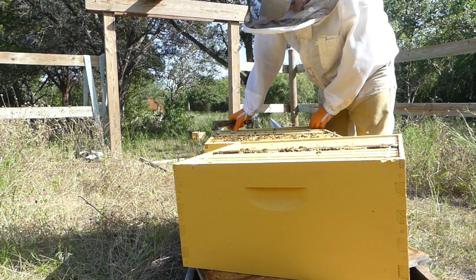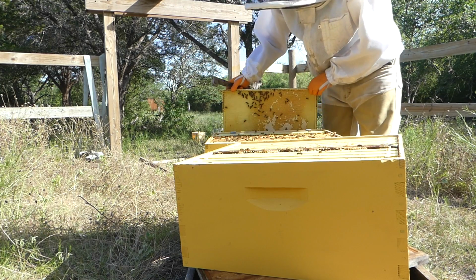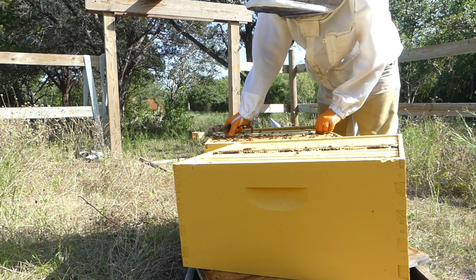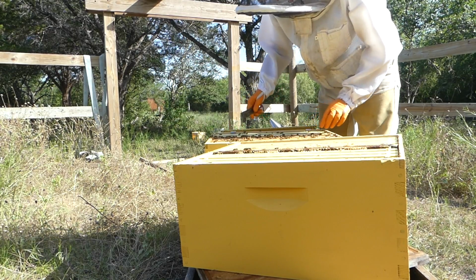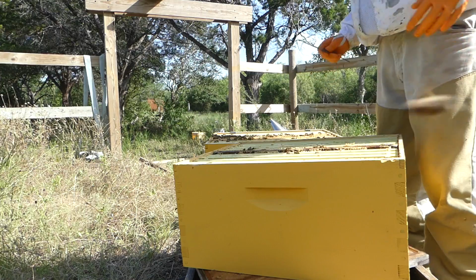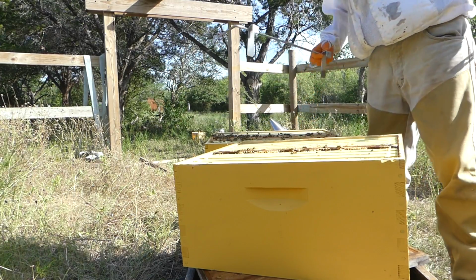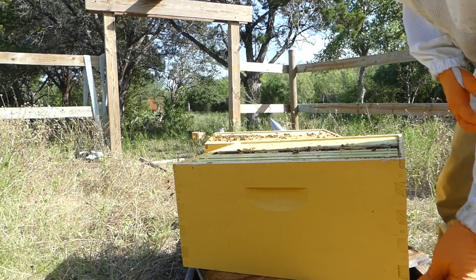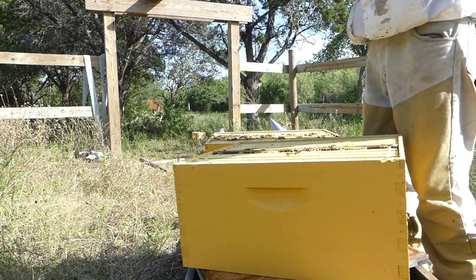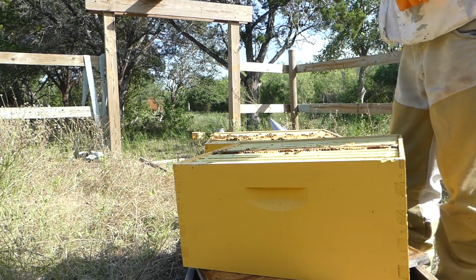So we're going to insert these frames that have some drawn comb. Okay, good. Now we're going to put that one back up here and be done with that one for today. I got to figure out what to do about those ants. Actually, I said we were going to put a towel in here. We're going to help them out with some of this beetle challenge.